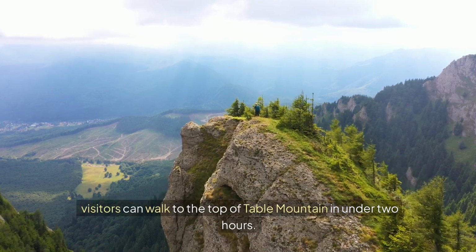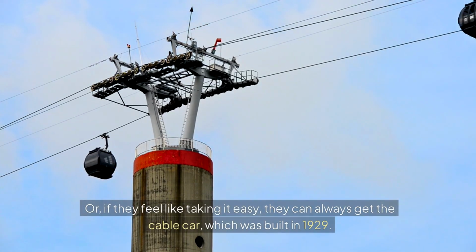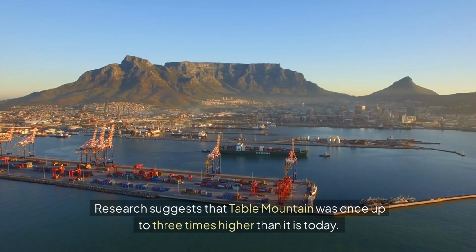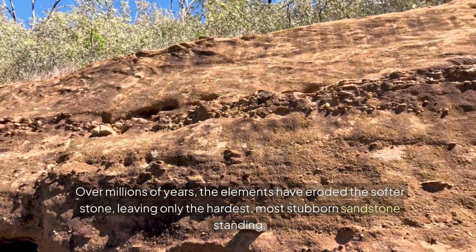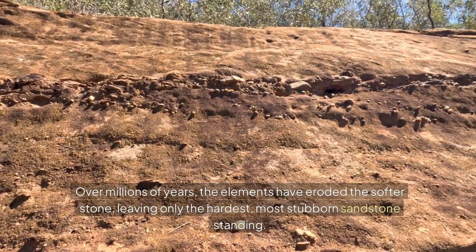Visitors can walk to the top of Table Mountain in under 2 hours. Or if they feel like taking it easy, they can always get the cable car, which was built in 1929. Research suggests that Table Mountain was once up to 3 times higher than it is today. Over millions of years, the elements have eroded the softer stone, leaving only the hardest, most stubborn sandstone standing.